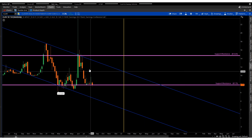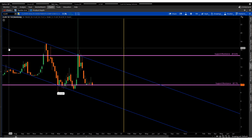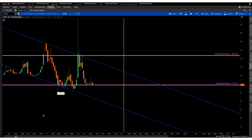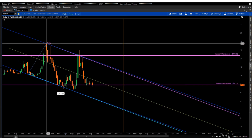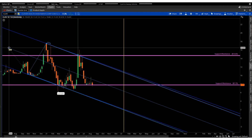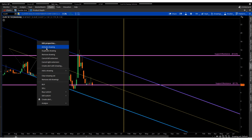Those were the things that I identified, but what really jumped out at me was that I overlaid a pitchfork, so let me just do that now. If I use this bottom candle here as a pivot point and this top candle as another pivot point, and let me just adjust this so the channel is pretty much on top of each other, I'll remove this channel.